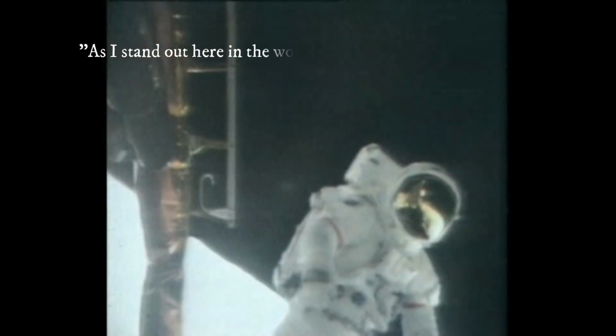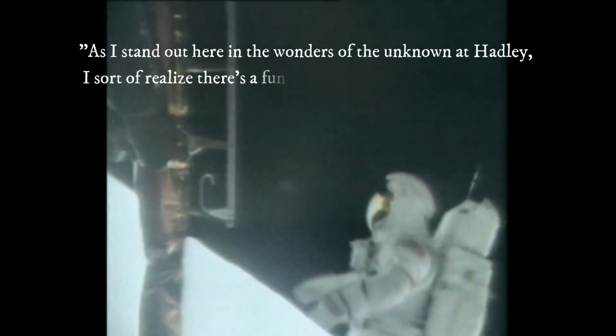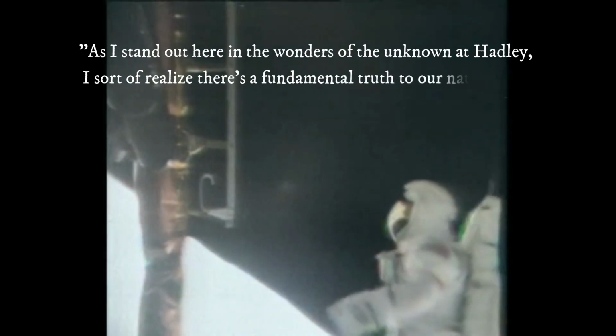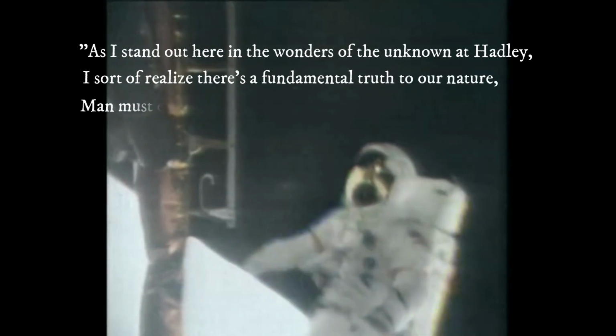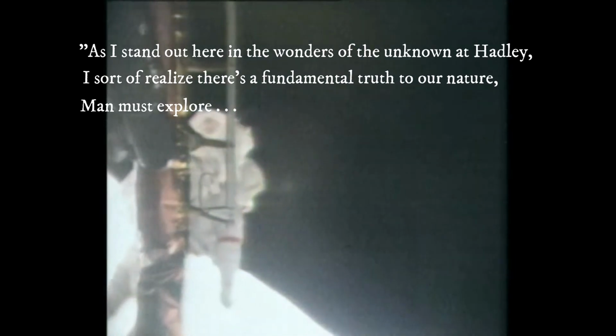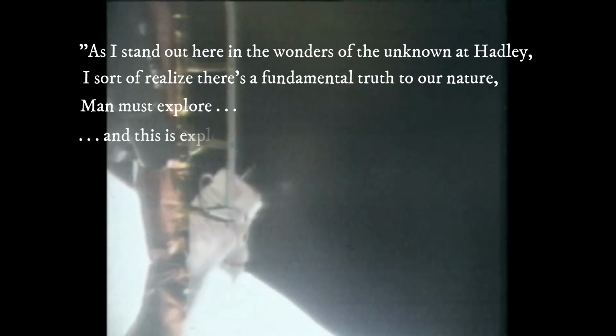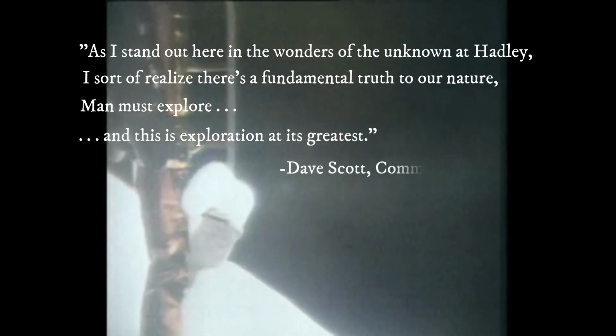As I stand out here in the wonders of the unknown at Hadley, I try to realize there's a fundamental truth to our nature. Man must explore. And this is exploration at its greatest.